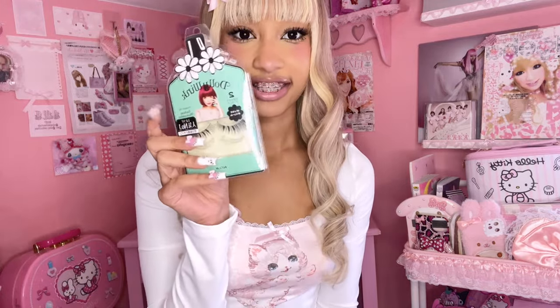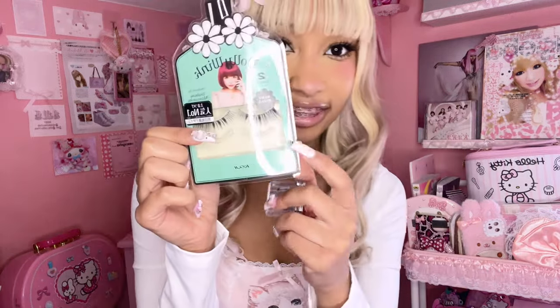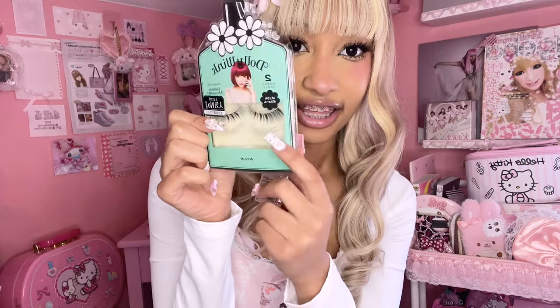On to makeup and skincare related things, I got these Dolly Wink lashes. These are my first pair of Dolly Winks. I've been seeing them for so long and just never got them. Oh, I'm wearing a pair right now, by the way. That's why one of them is gone. But aren't they just so cute? I love how they're subtle but also get thicker towards the end.